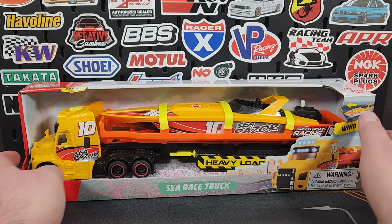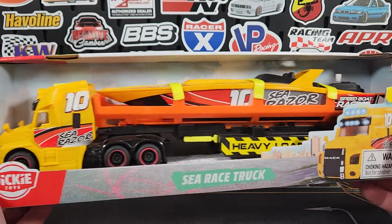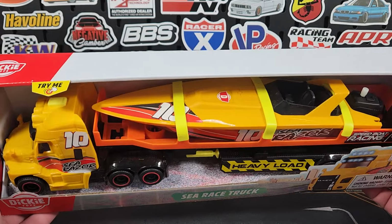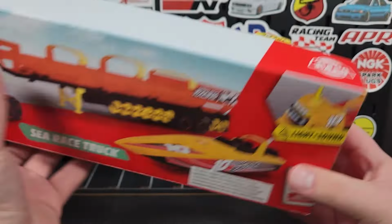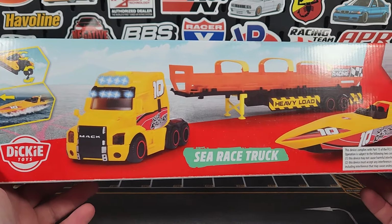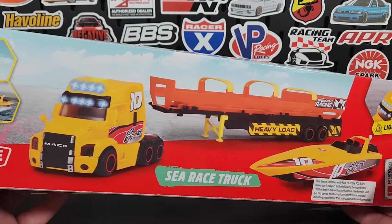I have two different trucks to take a look at. They make a third one, but the third one was not in stock. They are licensed sounds, electric. They do some sounds and stuff like that. This one right here has a speedboat on the back. As far as the details on the back of the box, there is the details. Does have the, of course, removable trailer and all that good stuff. Does have the boat that comes off of the trailer as well. And of course, it does light up as I mentioned.